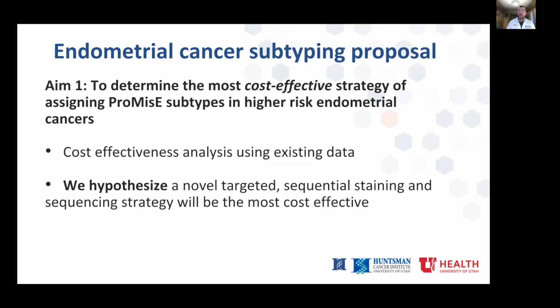So I have a project proposing to identify the most cost-effective strategy of assigning these molecular subtypes in higher risk endometrial cancers, getting us in line with the NCCN guidelines. And we'll be conducting a cost-effectiveness analysis using existing data. And I hypothesize that a novel targeted sequential staining and sequencing strategy will be the most cost-effective.